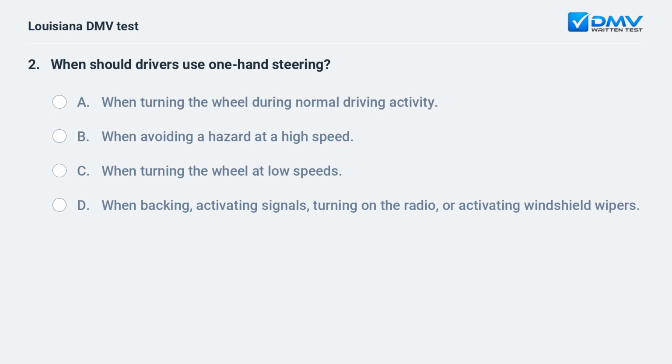When should drivers use one-hand steering? A. When turning the wheel during normal driving activity. B. When avoiding a hazard at a high speed. C. When turning the wheel at low speeds. D. When backing, activating signals, turning on the radio, or activating windshield wipers.